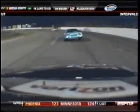When you see a driver dive to the bottom like Allgaier did, he's looking for front grip. He's looking for something that he didn't have the lap before. Trevor Bayne was our pole winner. He's led 55 laps tonight, but right now he's trying to hold up Allgaier for 7th.